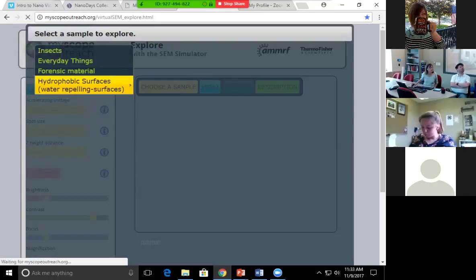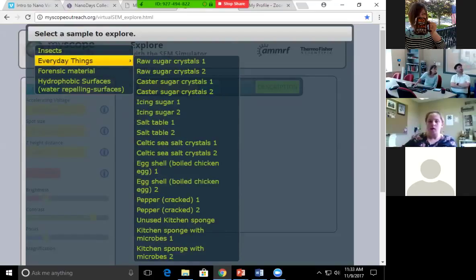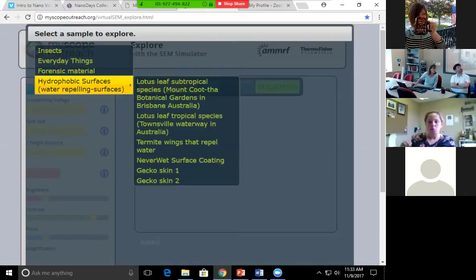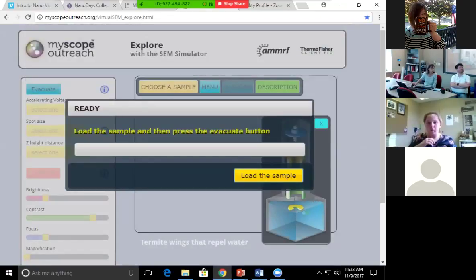And then it wants me to pick something. So I can do this on my laptop. I can do this on this fancy Cornell computer. I don't think I can do this on my iPad, but you have to have a computer. But what you can do is pick something. I'm not going to gross people out who hate spiders, but there are really cool pictures. What do you think, Dave? Let's go to that termite wing. That's pretty cool. Mm-hmm. So we're going to go to hydrophobic surfaces. Let's look at this termite wing and understand why it's repelling water. So I can click on it.